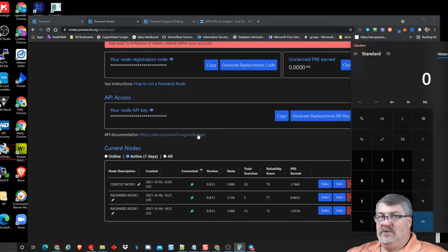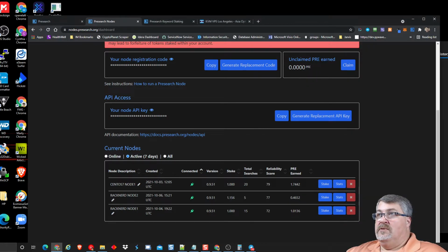But I want you to think about what's happening there. All those nodes sitting there, they start going up in the reliability score. They all start servicing searches. This number is just going to be like a parking meter running, man. It's going to keep cranking up, and every day he can just claim those tokens and put them in there. Token price is going to go up. You make your ROI later, okay? If you're in this to get rich quick, not the type of project for that. This is a long-term, stable project with good development, good backing, really good videos that are out there on PreSearch.io that you need to go look at.